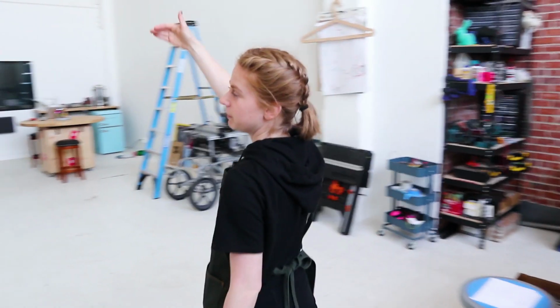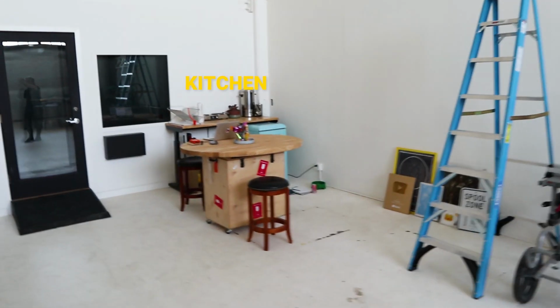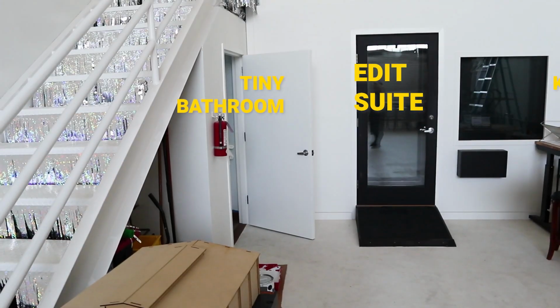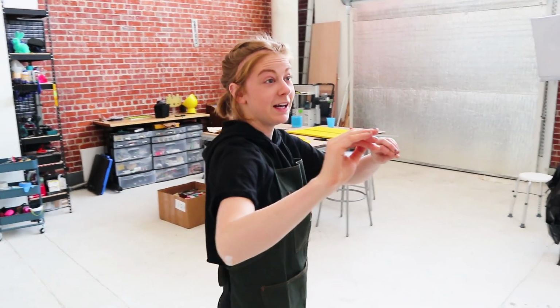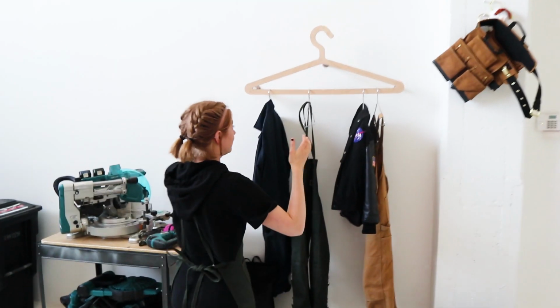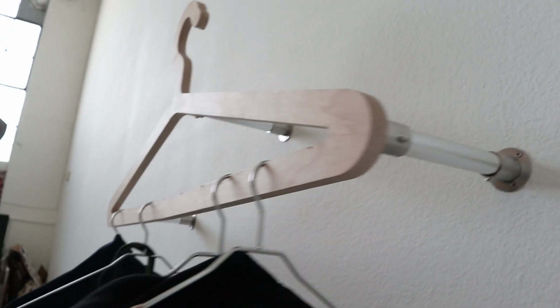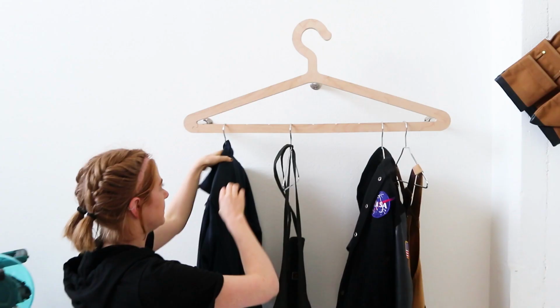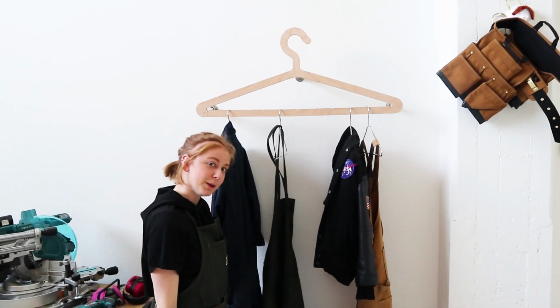Thinking of making a big wall divider, and then there's gonna be a kitchen, and there's a tiny bathroom, and in there's gonna be an edit suite. Yeah, it's gonna be great. It's also really echoey because it has tall ceilings, so you can hear yourself over and over again. The coat hangers that I made like 2 years ago have finally reached their final form. I made this big plywood coat hanger, and then I just got some closet rods so you can hang your coat hangers on an even bigger coat hanger.